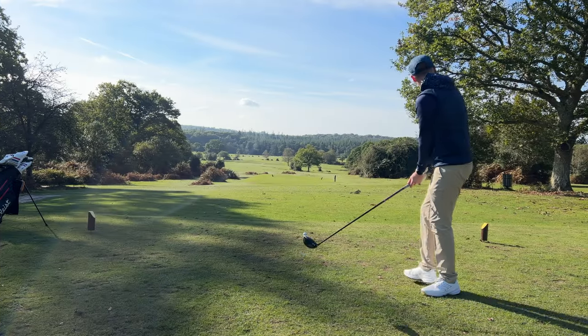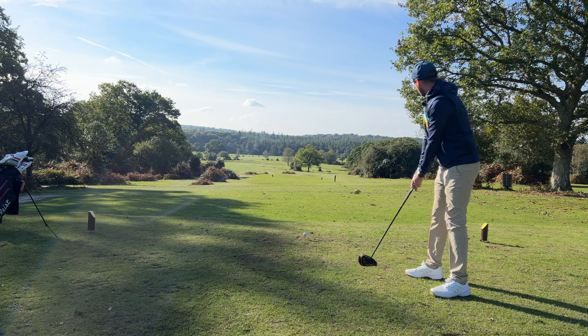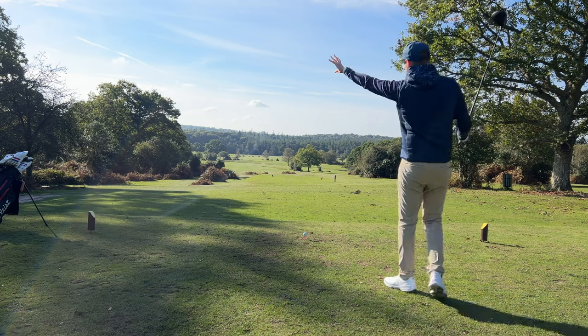Right, first hole, 410 yard par 4. This is already going to be a cracker. I can see what looks like horses right in the distance a few holes down. I can hear some horses neighing as well in the distance over there.